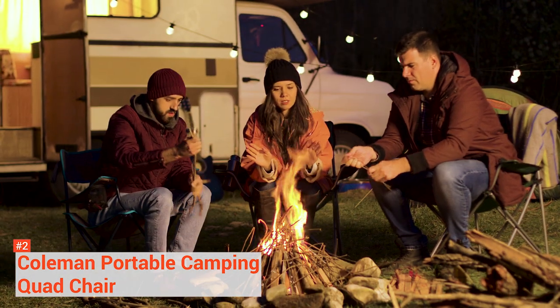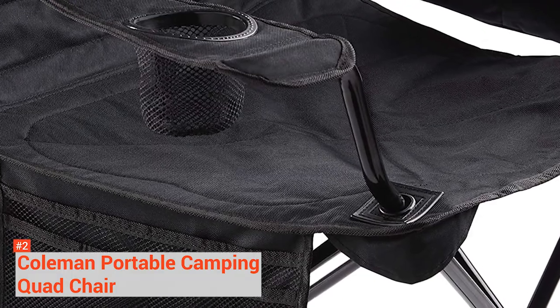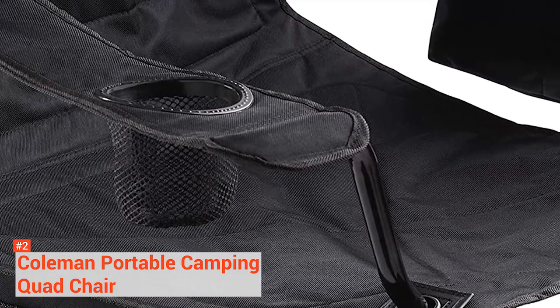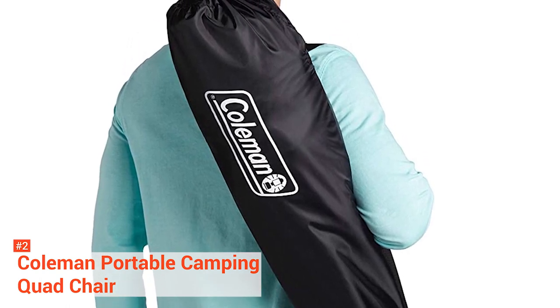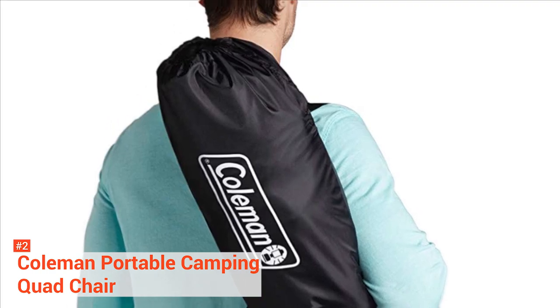This portable chair features a roomy seat measuring 24 inches. It can also support up to 325 pounds or 147 kilograms, specially designed for people who are a bit on the heavy side. It also has a mesh organizer that easily fits a book or a phone, plus an additional cup holder for that beer you deserve at the end of a tiring hike.